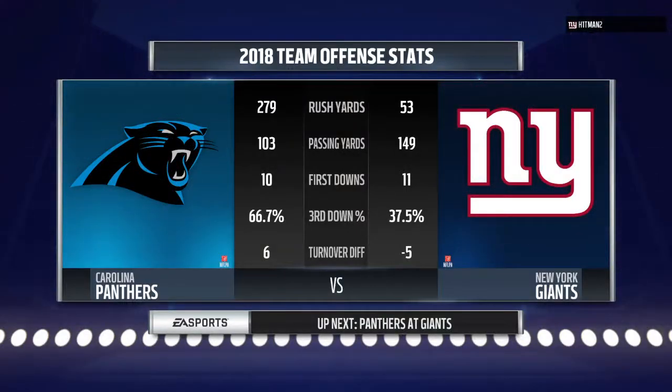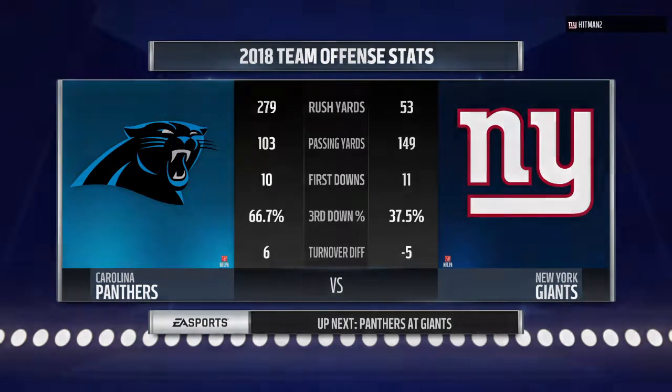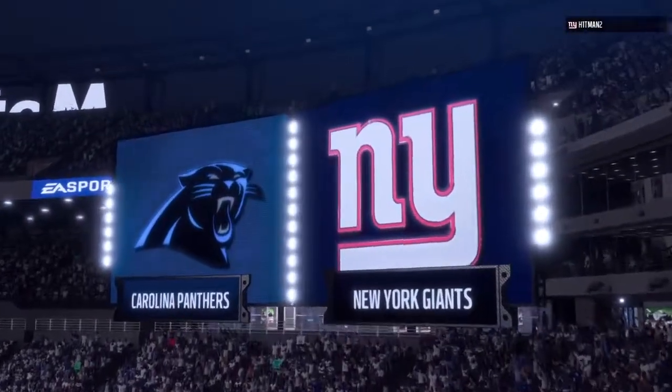Hello, everybody. I'm Larry Ridley. Welcome to the NFL on EA Sports. Tonight's matchup features two quarterbacks who will be trying to lead their team to victory. It's Newton's Panthers going up against Manning's Giants.